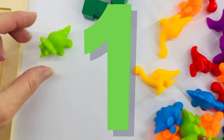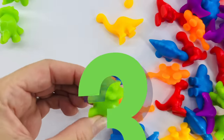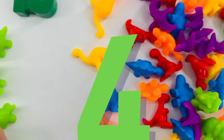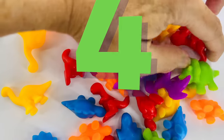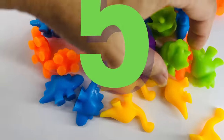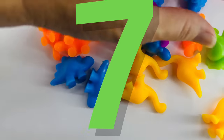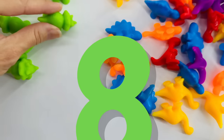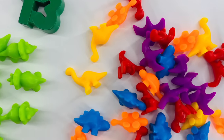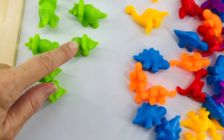One, two, three, four, five, six, seven, eight. We only have eight green dinosaurs. Should we try a different color? Why don't we pick a different color to keep counting? We had eight. Next is number nine.